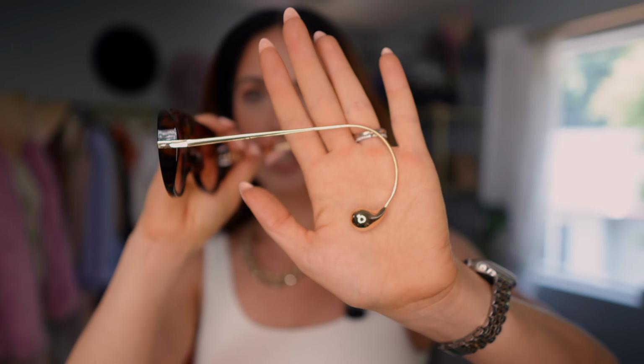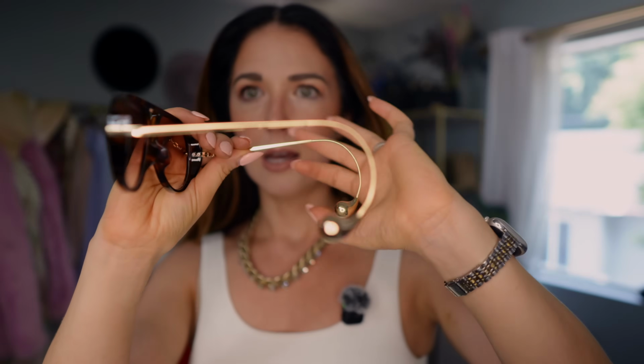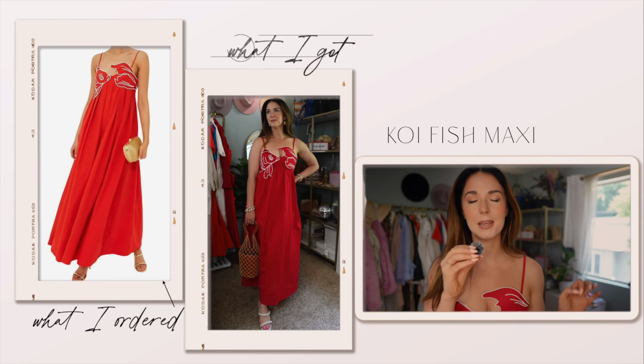They are slightly challenging to get on and off, but what I find is I just slide them forward and roll them off my ears and they come right off. But you can see what this looks like. It just curves around the back and then these little guys go up underneath your earlobe. Definitely different. Very unique. A little bit more of a to-do to get them on and off, but I just think they are so cool.